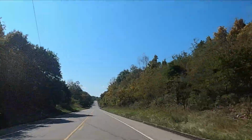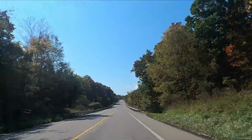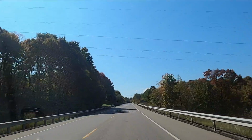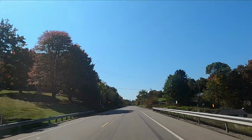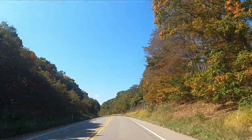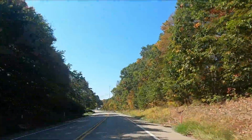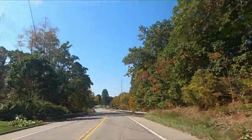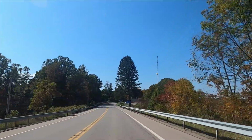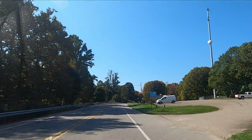Turned my camera on a little late, but we got some color. We're coming up to the overlook pretty soon. East Brady Overlook. About a quarter of a mile to the overlook. So I'll start the camera rolling. Here we go. No, we're not going to see much. I'll take the camera off.